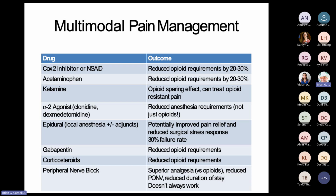We've talked about these different medications individually, but there's a lot of things that you have to look at as far as reducing opioid requirements. So if I have somebody that I give an NSAID or a COX-2 inhibitor and I'm able to reduce their opioid requirements by 20 to 30%, that's pretty significant. What if I add Tylenol on there and now I'm up to 40 or 60%?